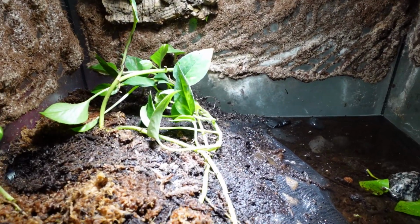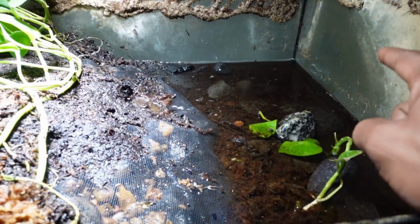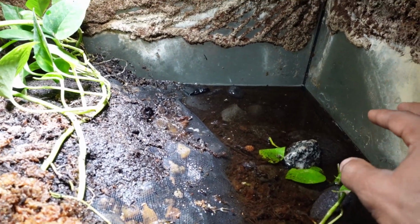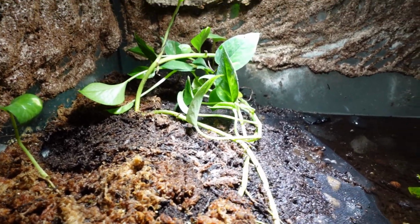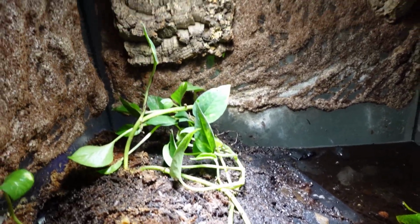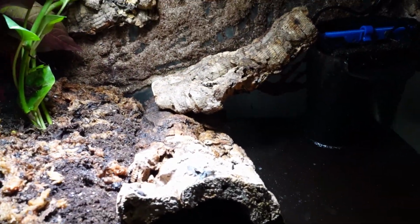And now we've got to get in here, clean up this land area, clean out this water area. We're gonna replace their filter, get them something stronger. We're gonna clean all this glass up. And yeah, just give them a proper enclosure for them to grow in. And then we'll go check on the others. Let's get to work.